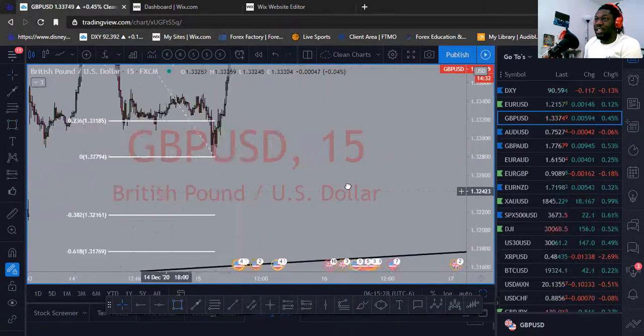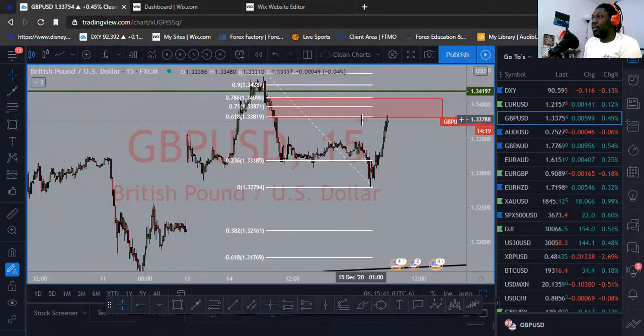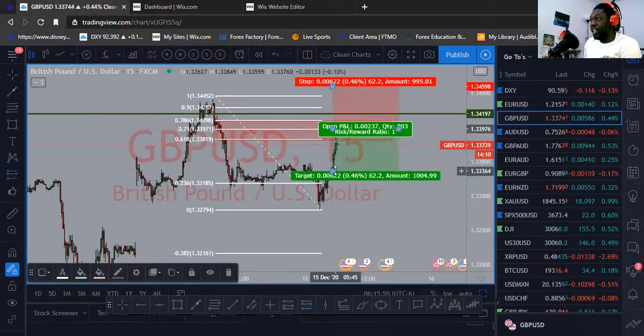And like I said, look at where these gaps are getting closed at. I mean, where the extension is going to when these gaps are closing. It's like perfection. So again, from here, it's looking like it's ready to drop, but I want price to come up to the 71%. So I'm gonna go ahead and set my buy limit there.